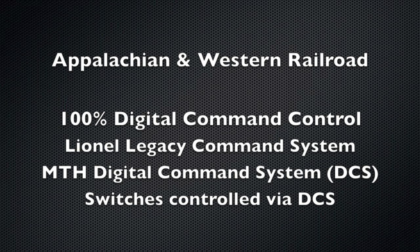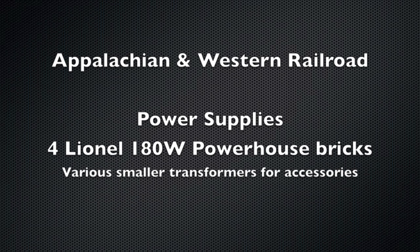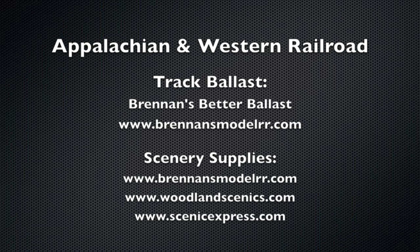In addition, the switches on the layout are controlled with the MTH digital command system. Power to the trains is supplied by 4 180-watt Lionel powerhouse bricks, and the power for the switches and the rest of the accessories are supplied by a number of smaller transformers. The ballast for the track on the layout is called Brennan's Better Ballast, and it's available from Brennan's Model Railroading.